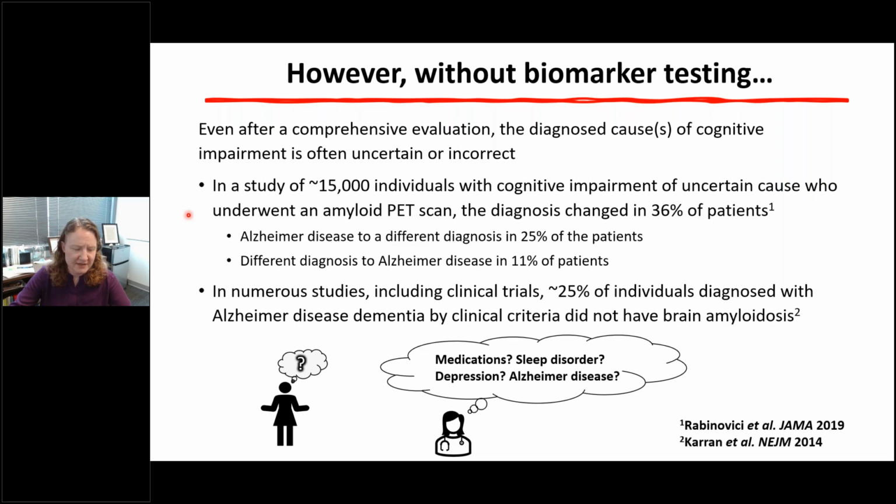What this means is that without Alzheimer's disease biomarker testing, clinicians are often wrong about whether someone has Alzheimer's disease brain pathology that may be contributing to symptoms. So that's a lot of misdiagnosis. And this has also affected clinical trials.